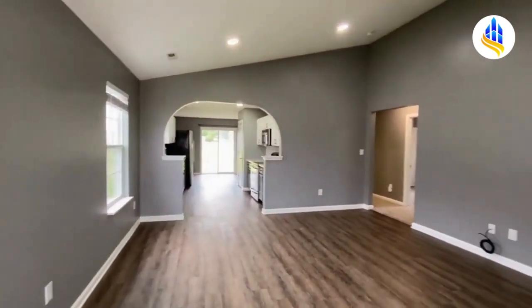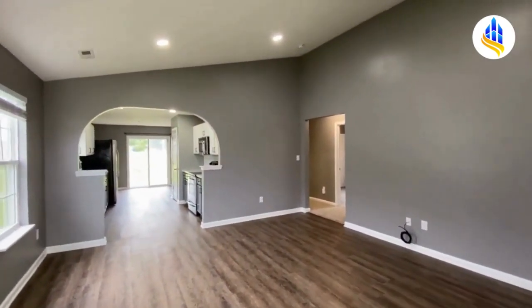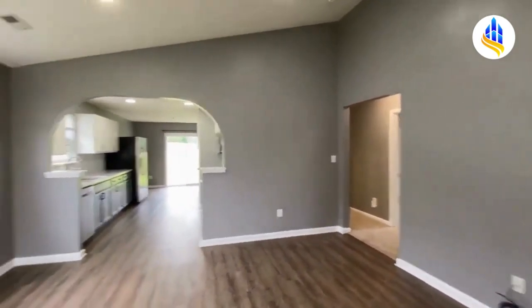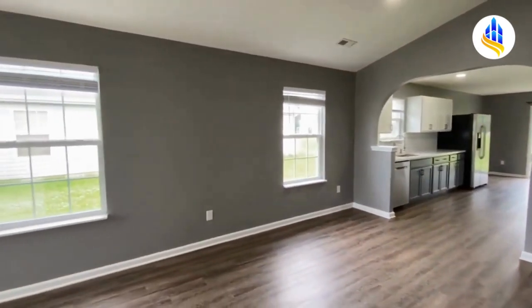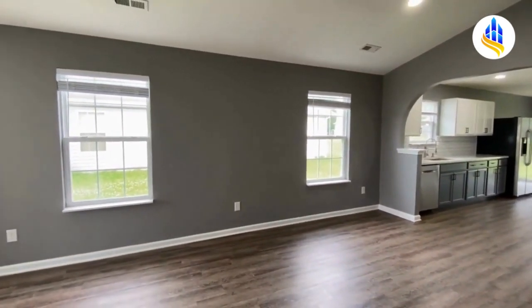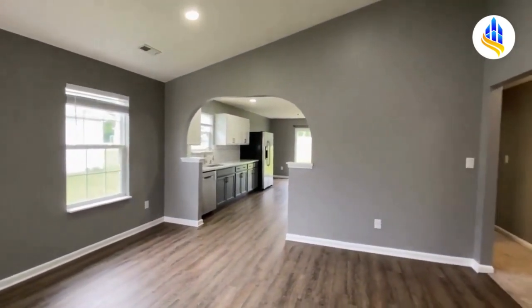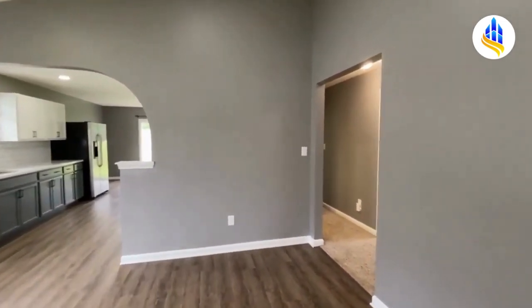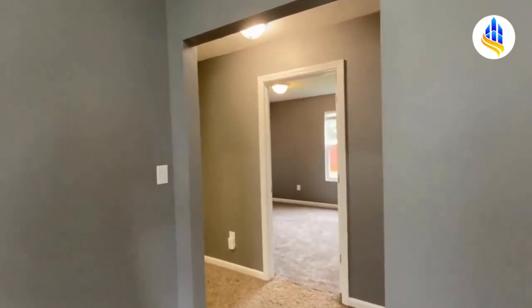This large living room has vaulted ceilings, which makes it feel even larger. I'm gonna give you another view here. So there's the kitchen straight ahead. This is the open concept. You've got these nice large windows that allow for natural lighting. This house has fresh paint throughout. We're gonna go to the hallway here on the right, and I'm gonna show you the 3 bedrooms.